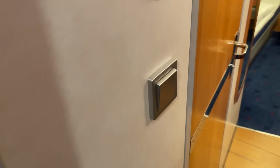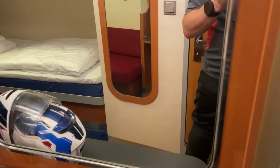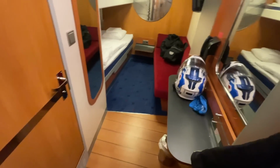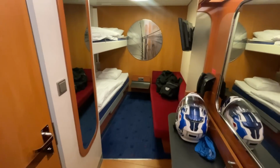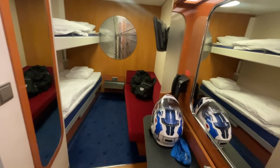This is a first for me. Now I'll show you the room. So get your key card. Little kind of wardrobe area. I'll have to just zoom all the way back. Sorry about the creaky pants. But yeah, bijou and compact, I think they say.